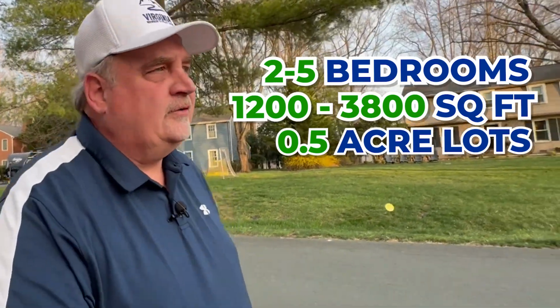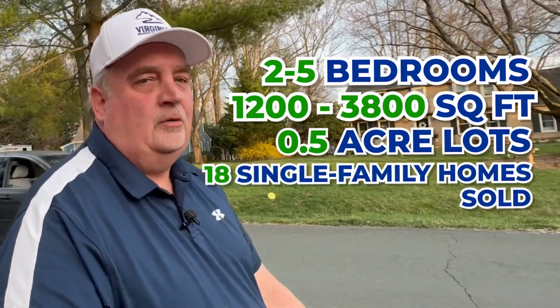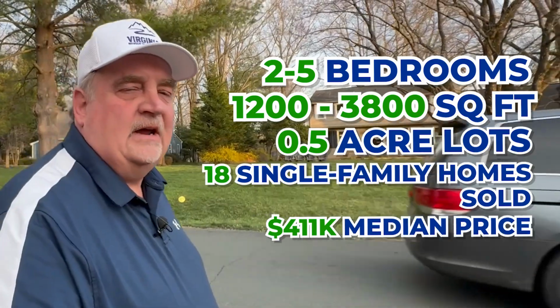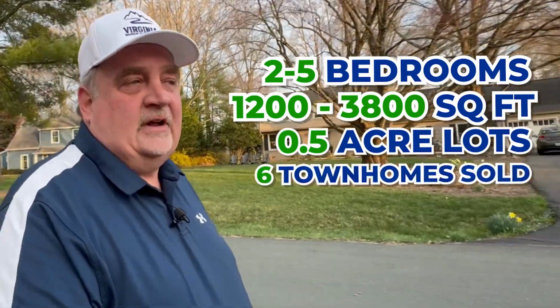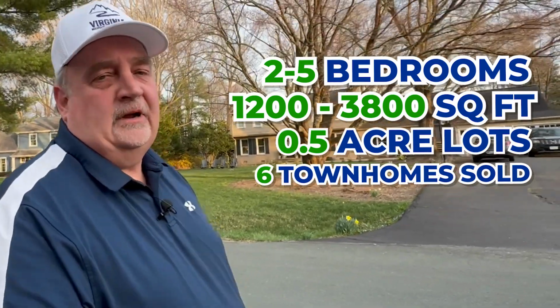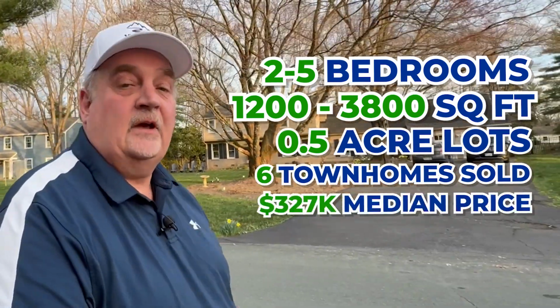Now, over the past 2 years, there's been 18 single-family homes that have sold, and that's at a median price of $411,000. Additionally, 6 townhomes have sold, and those have sold for a median price of $327,500. Now, there's also a modest quarterly HOA fee here in this neighborhood as well.